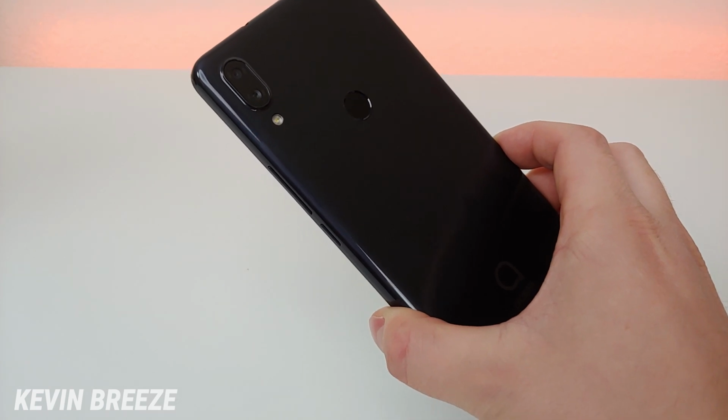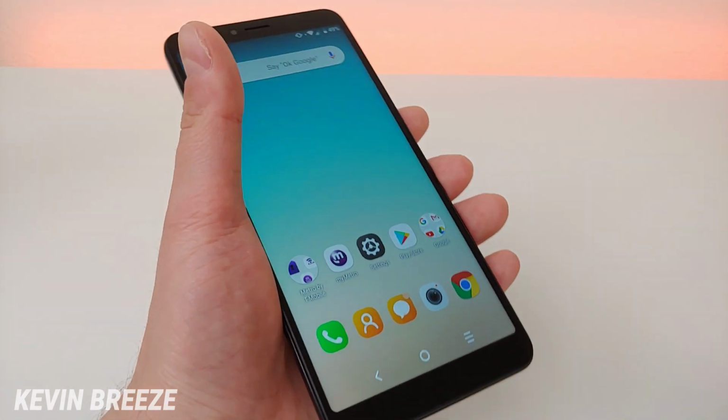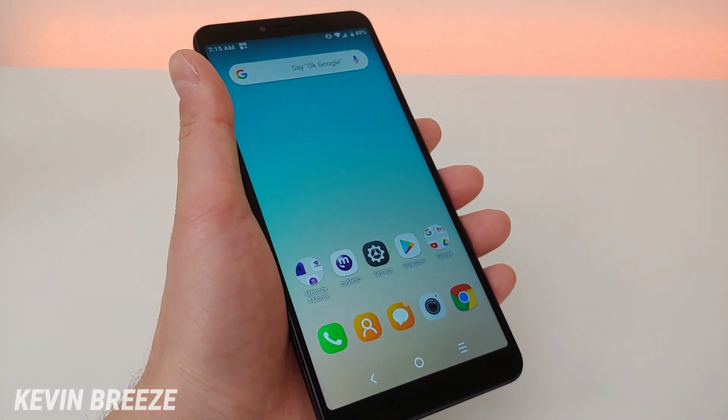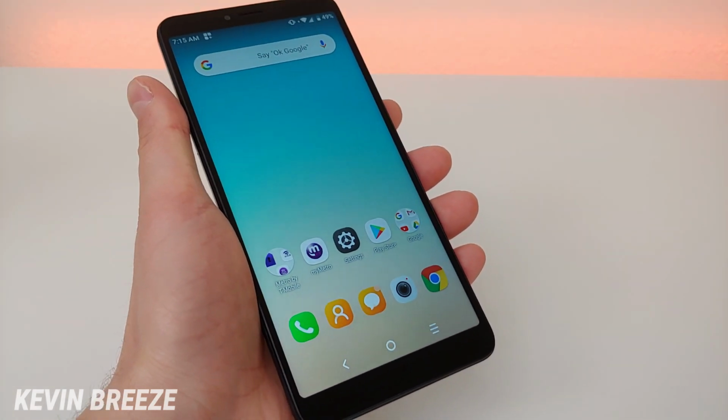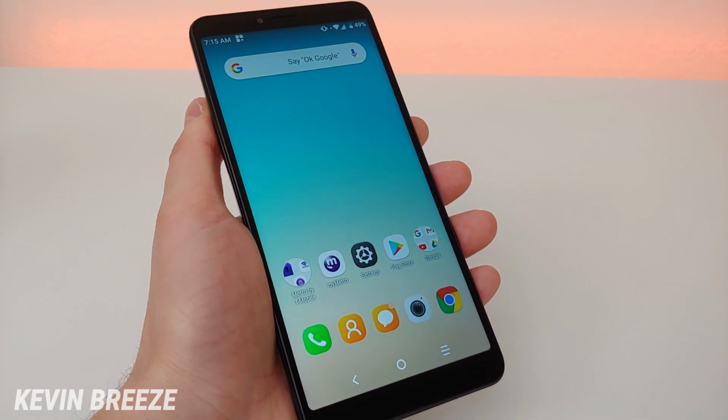I use wireless charging all the time with my various devices that support it. I have wireless chargers in pretty much every room in my apartment, and it's something that's very convenient and something that I've really gotten in the habit of using. So it would have been nice if this phone did have wireless charging.